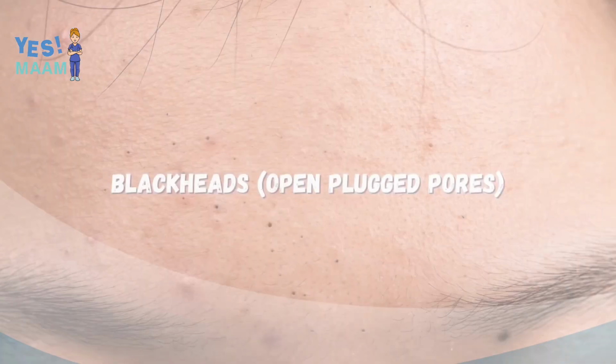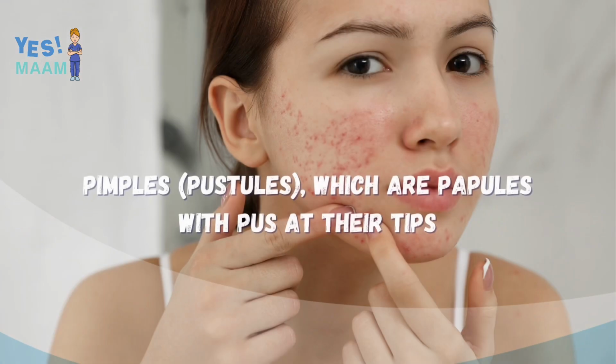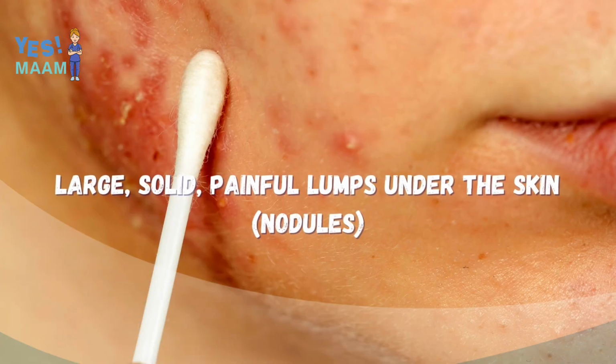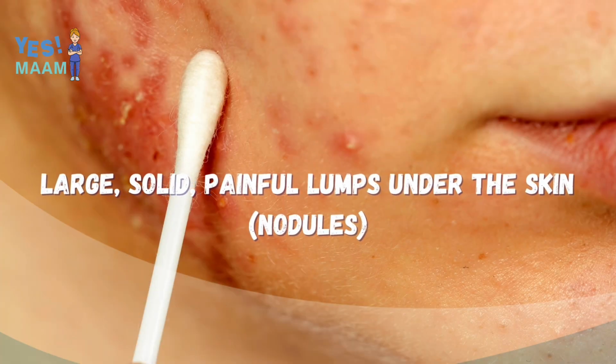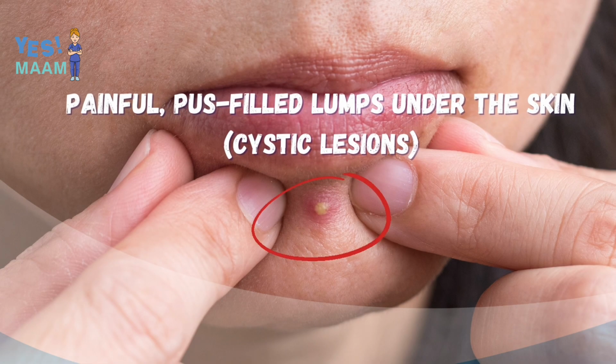Acne signs vary depending on the severity of your condition. Whiteheads, blackheads, small red, tender bumps, pimples which are papules with pus at their tips, large, solid, painful lumps under the skin, painful, pus-filled lumps under the skin.